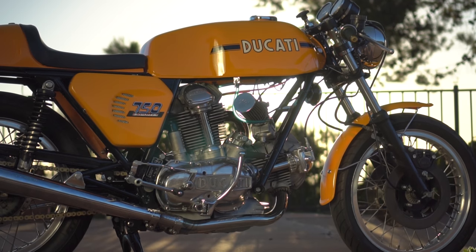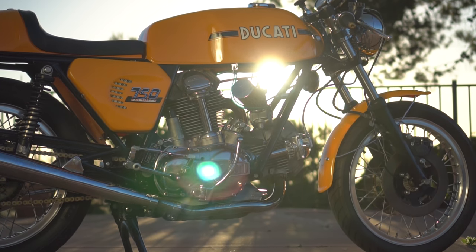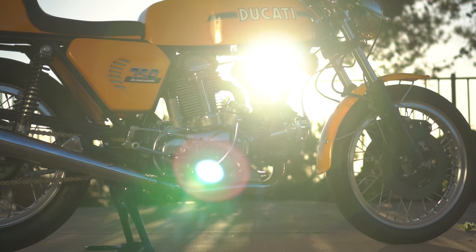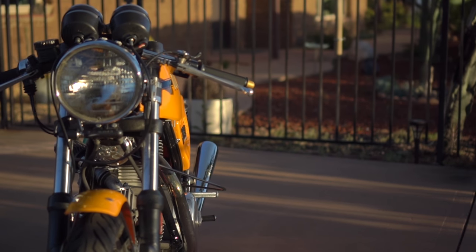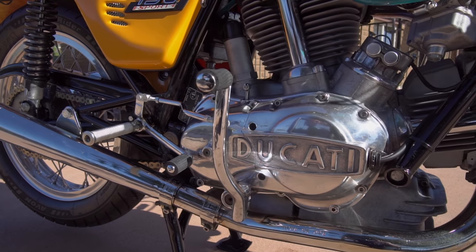The tank, the seat, the fenders, everything that's there was new old stock that I sent out to Dave along with the bike. It helped with the restoration. He didn't have to source too many body parts. He went completely through the motor. The motor was in pretty bad shape, at least on the exterior. I don't know how it was on the interior.